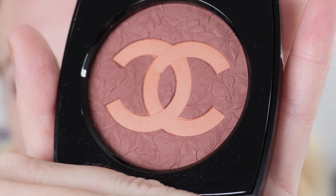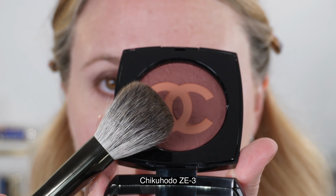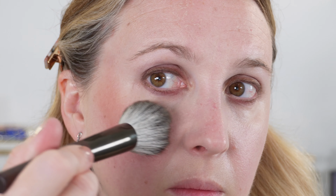In the cheek demos that you're going to see, I built up the blush so you can really see the color. It builds up very easily. You can get to a deeper, more intense shade fairly quickly, and I've used 3 different brushes between these different application videos here. So on the first side, we're using one of the Chikuhodo Zen brushes, which is fox hair. So that's going to give you more of a lighter wash of color.